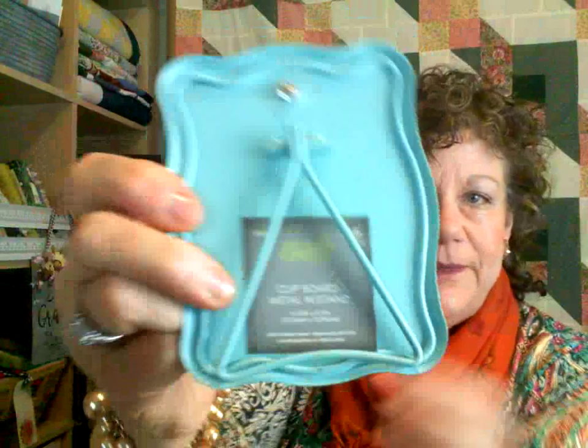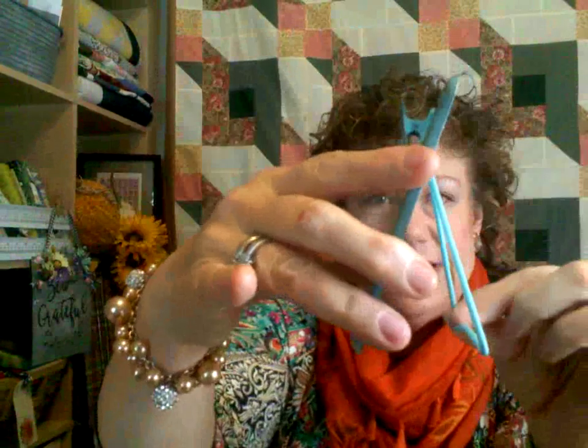So okay, what else do I have? Ooh, I found this little frame. $2.99 at Hobby Lobby. And so it stands up. It has a little clip thing on it.